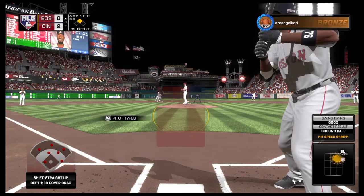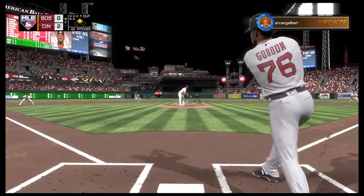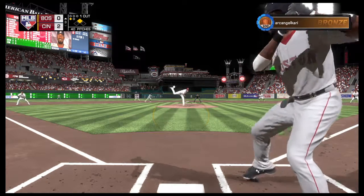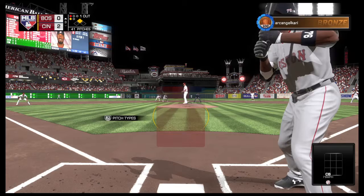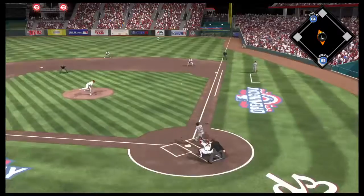Gordon. 0 for 1 here in the early going. And this is fouled back and out of play. And a breaking ball in the dirt that time for a ball. Clearly staying away from him in this at bat with that runner in scoring position tells me they're trying to force him to reach for something and maybe roll over on it.